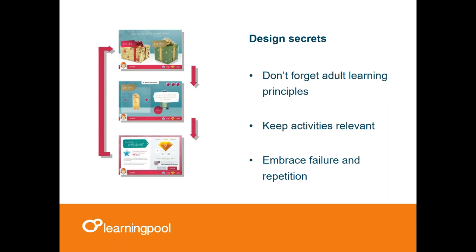Secondly, try and embrace failure and repetition. So we all know as people in the learning industry that failure and repetition is a great way to help people learn. The more they practice, the more they have to do things in order to get it right, the less likely they are to forget it. Feedback that's given after failure is often learned much more than feedback that's given after success. So we know that failure and repetition works.